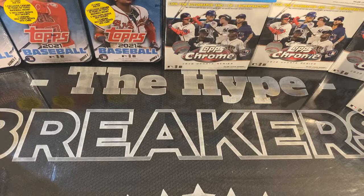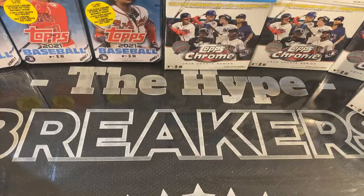Seattle Mariners, $40. Anyone take Seattle Mariners for $40? $40 gets you all of the Seattle Mariners cards. All cards ship. Any hits, any other rookies, other base cards, veterans, all of them go to you. Any inserts all go to the team. $40 Seattle Mariners.